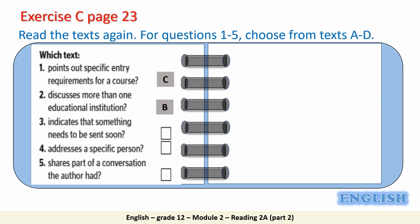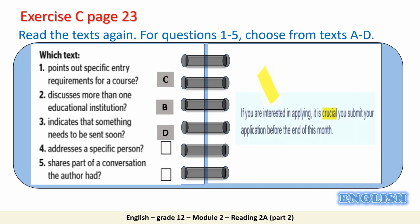Number 3. Indicates that something needs to be sent soon. Text D. Very good. If you are interested in applying, it is crucial, it is very important, you submit your application before the end of this month. The due date is before the end of this month.